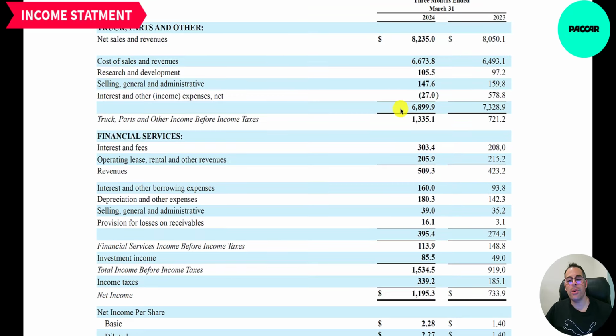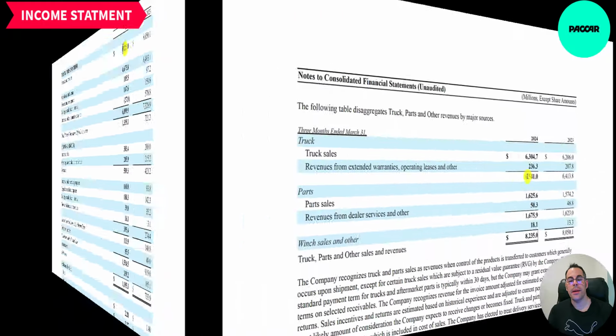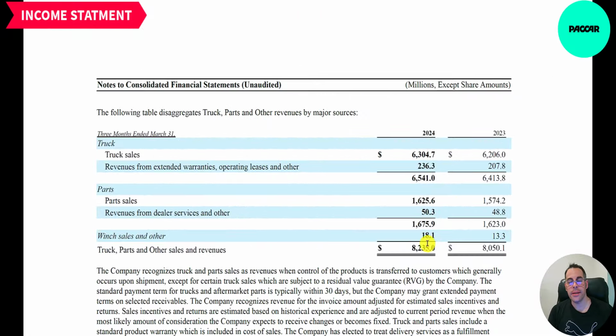Let's see if they give more detail on the revenue. Here's a breakdown of their truck sales. Of the 8.2 billion, 6.3 billion is directly from the sale of trucks. They generated 236 million from warranties and operating leases. Part sales is 1.6 billion, and then dealer services is 50 million. So it's up in every single category.